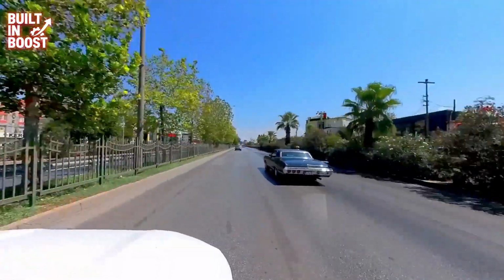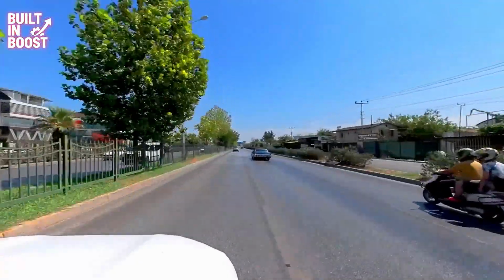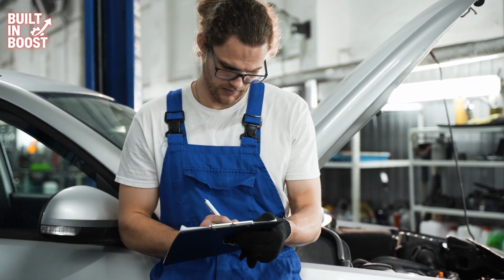You still get from A to B, but the ride feels a little rougher, a little more floaty. And because it happens gradually, you adjust without noticing. But during an inspection, that's the stuff they're trained to spot.